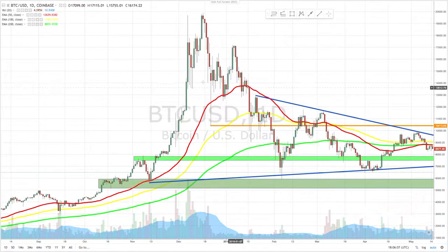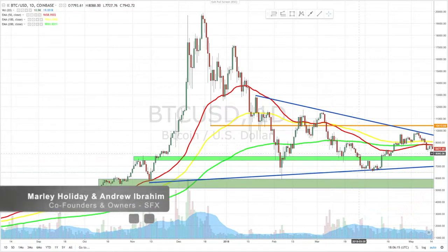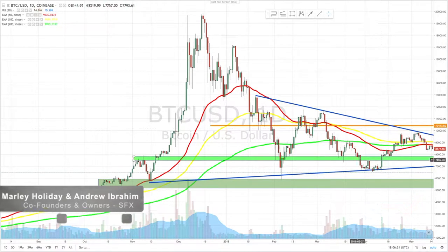All right, let's take a look at the Bitcoin chart. This is the BTC USD chart, and we've been tracking this for quite some time. Those of you who are familiar with Signature FX know myself, Marley Holiday, and Andrew Ibrahim have been quite keen to keep a close eye on this Bitcoin movement.